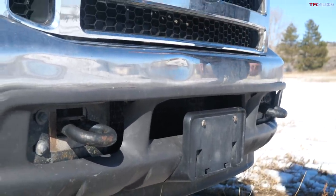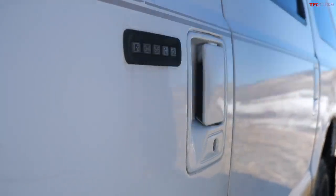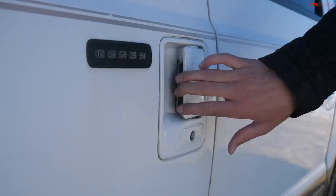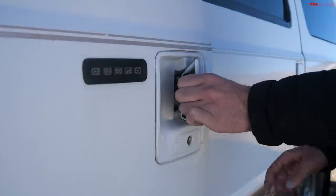As per many Fords of this era, you could get the access keypad, one of the coolest features. Unfortunately, that's broken. Go figure. And then I do love these old school F-250 style letterbox style door handles. So you pull open and then the whole door, which is enormous, glides open.